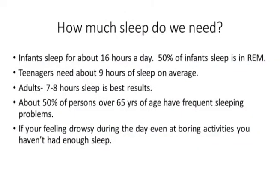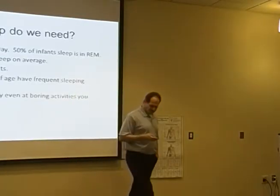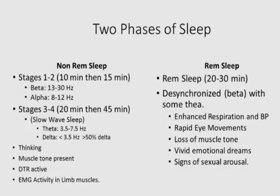How much sleep do we need? Basically, infants sleep for about 16 hours a day. That's a lot. And 50% of infant sleep is in REM, which is rapid eye movement. We'll go over that in a second. Teenagers need about 9 hours of sleep on average, and adults 7 to 8 hours for best results. About 50% of persons over 65 years of age have frequent sleeping problems. That's huge. If you're feeling drowsy during the day, even at a boring activity, you haven't had enough sleep. These are the phases of sleep.